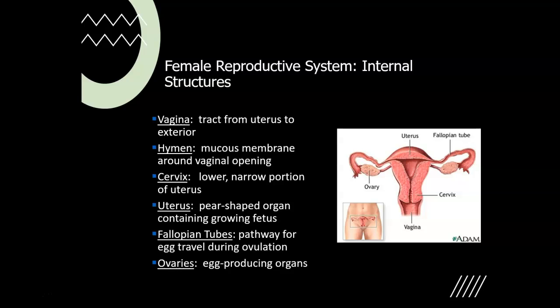Sometimes the vaginal opening is surrounded by a mucous membrane called the hymen, which is just a small membrane that is sometimes present and then sometimes not. Oftentimes we think of the hymen being not present after sexual intercourse has occurred, but actually the hymen is never fully over the opening of the vagina because we need to have blood from menstruation to be able to come out, so it's always only partially open.